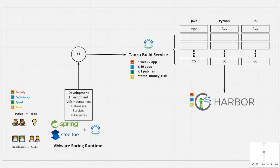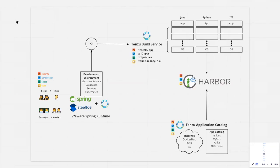So Harbor is a pretty simple one. It's open source, so you don't have to pay VMware a dime for it. It's the place that we store our containers. The next big one is Tanzu Application Catalog.